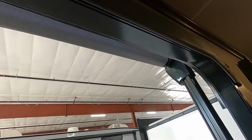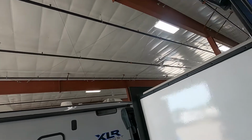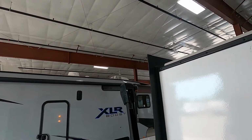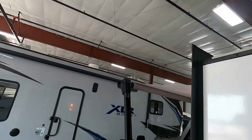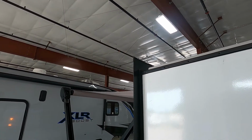And I'm going to run your awning out on your slide. Same thing on that one. Finger on it. Same thing on that one. Got awning lights on here. I think they're orange out there. See the reflection there. So same thing over here. Just run that out.